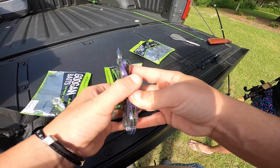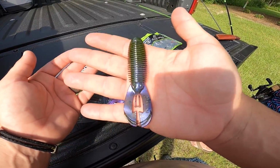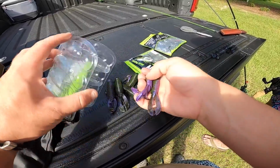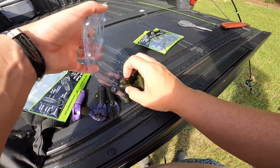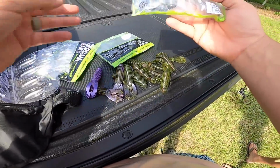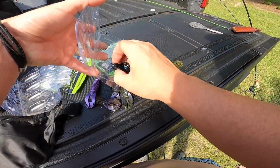So let's go fish. We're gonna put a mixture. These things look so sauced, bro. I would eat this if I could. I'm just gonna mix all of them in one package, that way we can have a mixture of colors. What do we have? Green pumpkin purple, watermelon red flake, and then black and blue. That should be perfect.